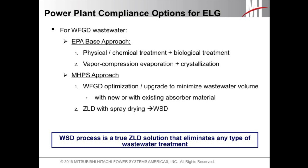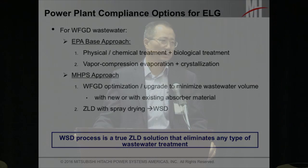The first step is we will support people with FGDs, customers, to first optimize their operation to reduce the blowdown, the volume of that wastewater in terms of gallons per minute. Because with the new control requirement, every gallon per minute is going to cost you so many millions of dollars in the long run. So you have to do the calculation, have to reduce that flow.